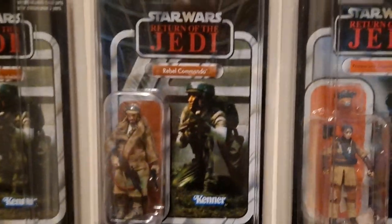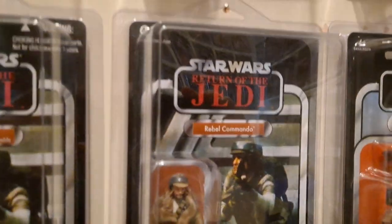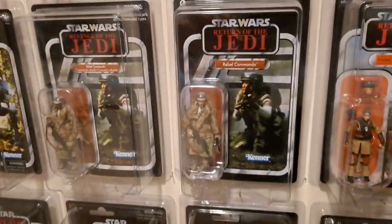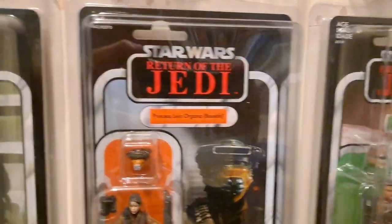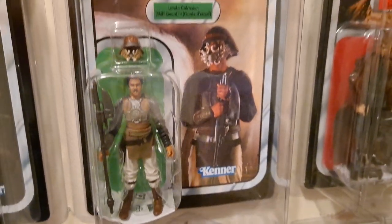The Rebel Commando, there's one. I used to previously have one that was punched, and I've upgraded it. I think I actually opened the one I previously bought, which was an expensive opening. It cost me probably £30, which probably doesn't seem much now compared to what he's worth now. Princess Leia Boushh, which should have been done like that in the first place instead of putting it in the Black Series. It always should have been Vintage Collection 3¾-inch detailed figures like these.